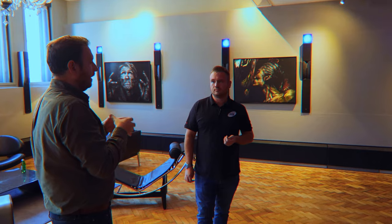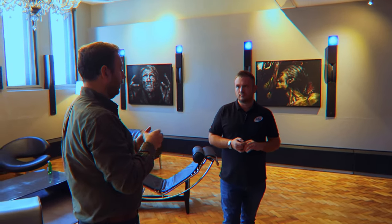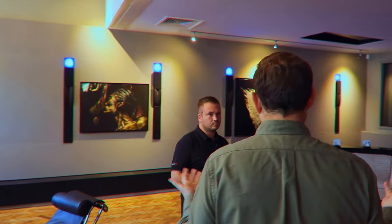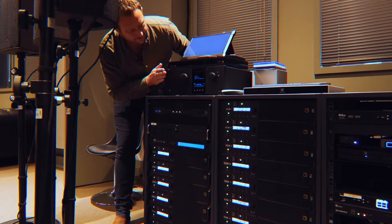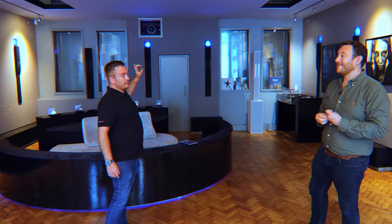So this room plays back our own proprietary immersive audio format, which we've taken from the live world. It can also play back Atmos, DTS:X, IMAX, stereo, whatever you want. We'll talk through some of the technology this can do, and then we'll also talk about what's through that door as well.